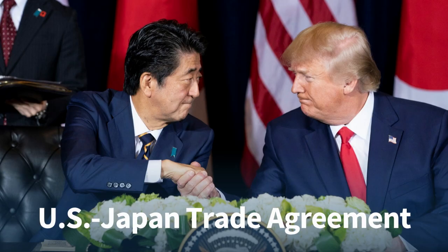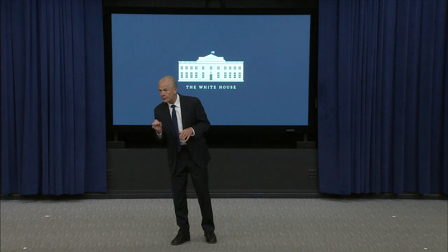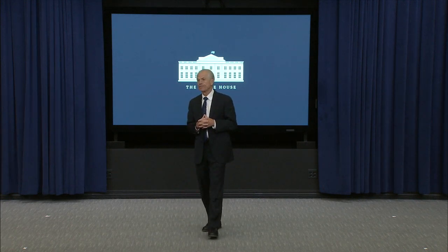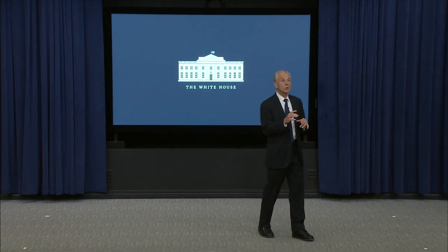Now, what about the U.S.-Japan trade agreement signed on October 7th, 2019? It opens up $7 billion in additional agricultural sales to Japan by eliminating or lowering tariffs on over 90% of the food and agricultural products exported to Japan. A key feature of this deal is that it neutralizes the damage to American farmers that might otherwise have been caused by Japan's participation in the deeply flawed Trans-Pacific Partnership.